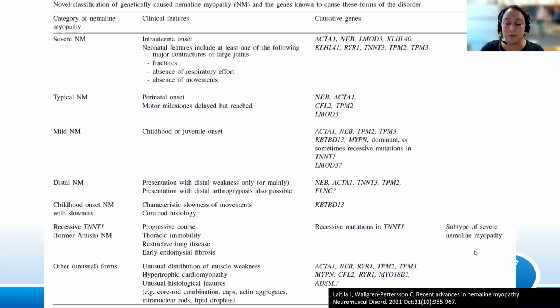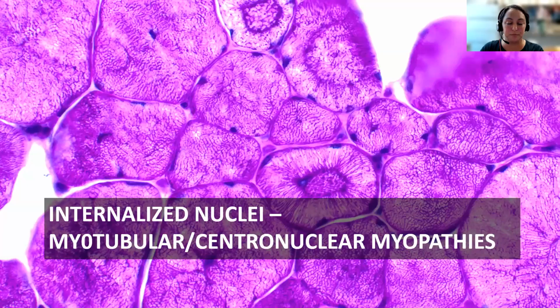There's a paper that came out in 2021 where they really wanted to classify these nemaline myopathies as severe, typical, mild, to have a more structured clinical classification system. But what you can see here too is that the genes are highly variable, but the clinical features can be just as variable. So just important to keep in mind from a clinical perspective.